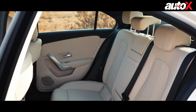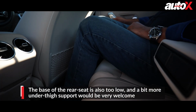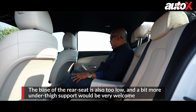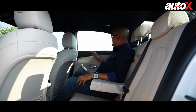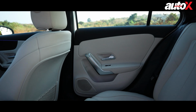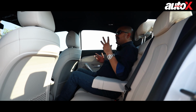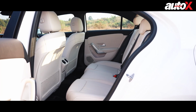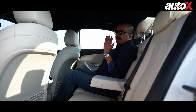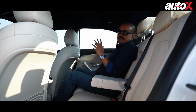Another thing I would have liked improved perhaps is the seat angle. The base of the rear seat is too low, and I could use a bit more under thigh support from the seat. Overall though, I think with the sunroof open, with the decent sized window, with the quality, I really like these metal finish handles both on the rear doors and the front door. They feel great to touch. They're very well designed, and I think overall, yes, it might not be the biggest sedan here. It might be the biggest sedan in the rear seat in its segment, but it would have to be a car that's used by 4 adults at the maximum, but those 4 adults will be quite comfortable.